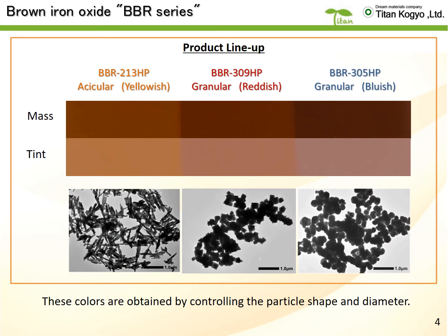We developed 3 different shades of brown iron oxide. They are BBR213HP, BBR309HP, and BBR305HP. BBR213HP is acicular, yellowish brown. BBR309HP is granular, reddish brown. BBR305HP is big size granular, bluish brown. These colors are obtained by controlling the particle shape and diameter.